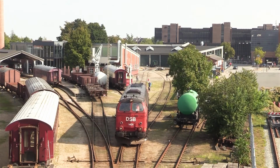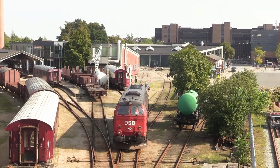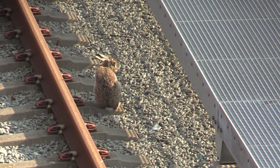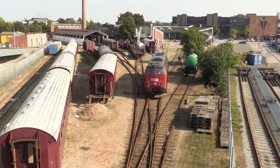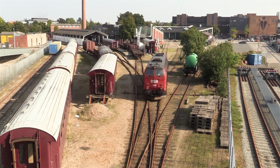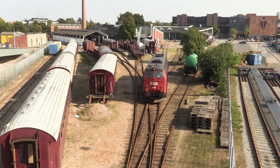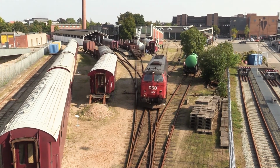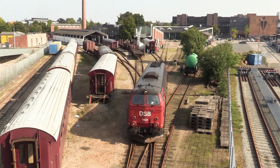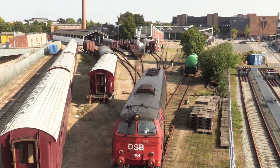In June 1967, number 1401 arrived in Denmark from Sweden and was, upon its arrival, tested a full year before deliveries were started on the rest of the series. The new MZ class was not only bigger than previous classes but also significantly stronger, boasting a full 3,300 horsepower and a top speed of 143 km an hour or 88 miles per hour.